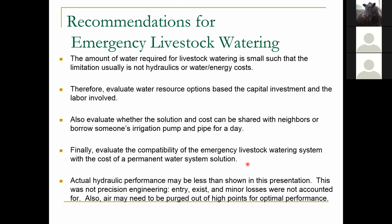This last is just a little warning that I did a lot of this hydraulics on the quick. It's not really precision engineering, so you might need to work it out better for your actual situation. I ignored some things, like twists and turns in the pipes that cause minor losses, entry and exit losses, little things like that. And again, I need to mention that sometimes you have ups and downs in a pipeline, and you've got to purge air out of those high points or the system won't work very well either. So little things like that I didn't really cover.